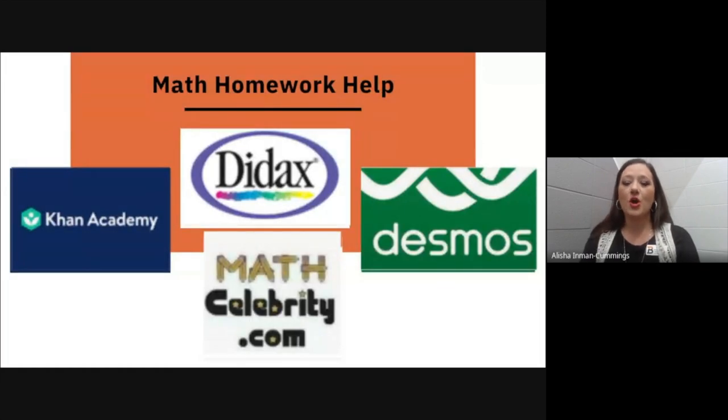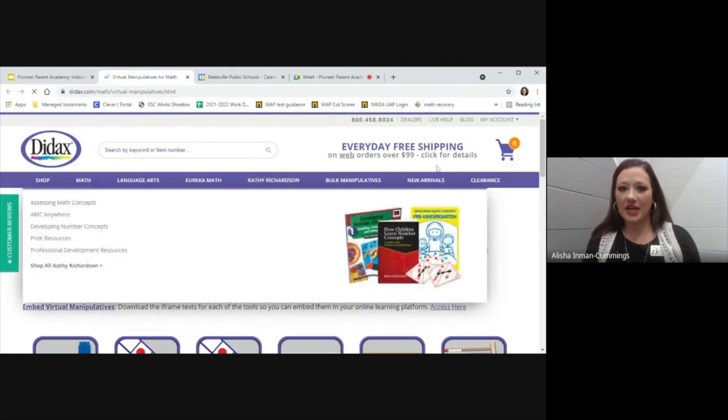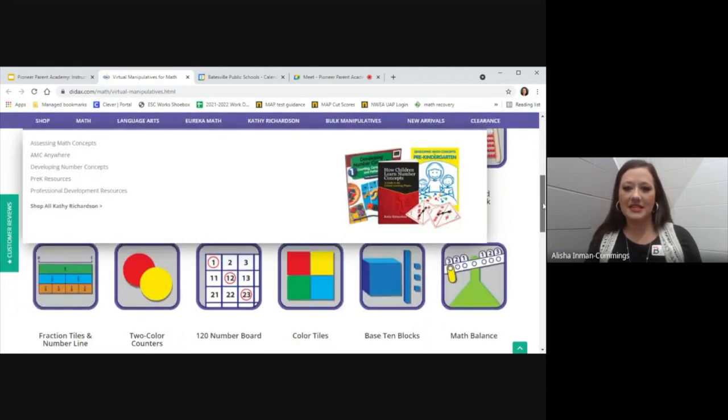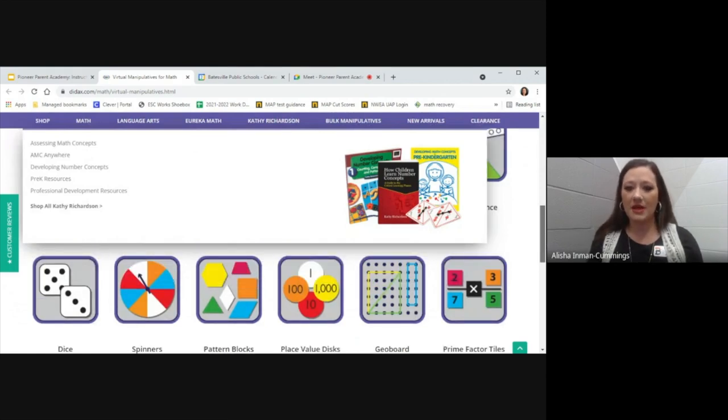Next, this is just some other homework help options. Not a full lesson like you would get in Zearn, but these resources are really great for homework help. The first one here is access to digital online manipulatives that can be used for any grade, but specifically for younger students, probably finding these the most helpful. There are counters and ten frames, base ten blocks, pattern blocks, the value disk. Those are referenced a lot in the Eureka Math curriculum.